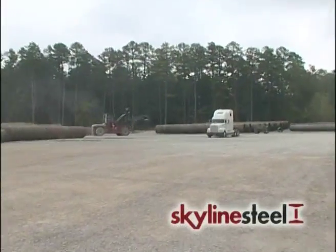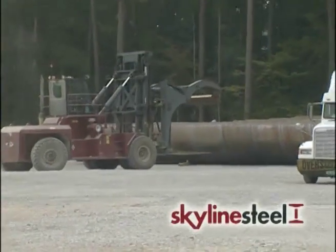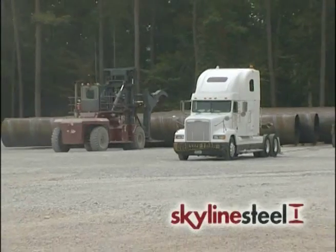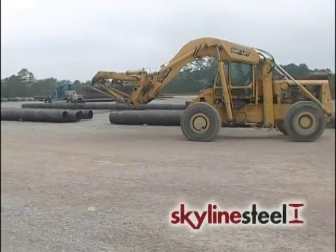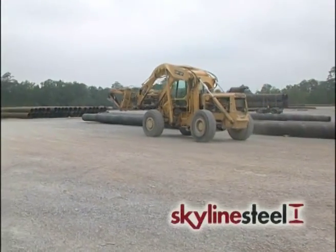That's our Taylor forklift, 80,000 pound capacity. We have another Pettibone lift, which is right across there. It's 40,000 pound capacity.